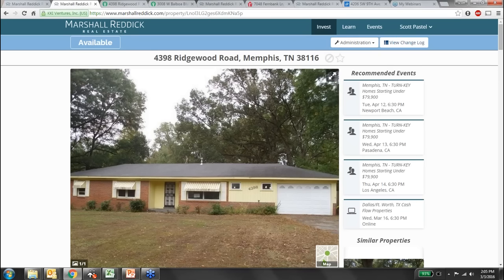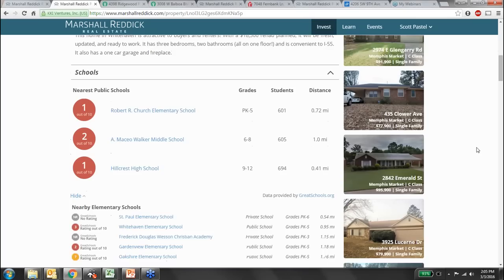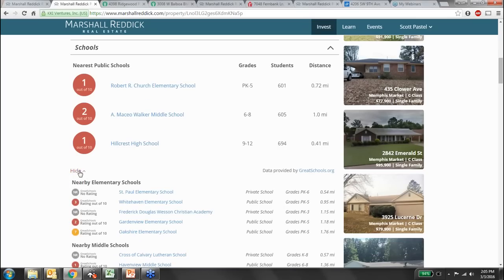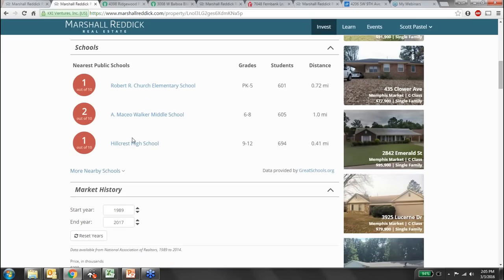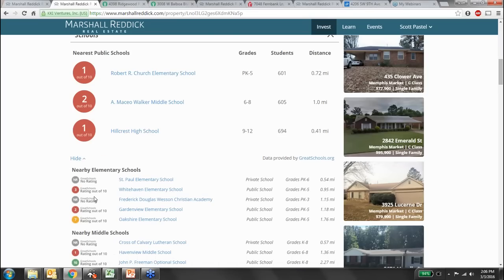I want to pop back on our website, marshallreddick.com, and look at the same C-class property. I want to point something out to you. When you're scrolling down, shouldn't be a huge surprise. School district ratings are low. Again, C-class property. My guess would be that the tenants in this area are probably not very concerned about that because this is a C-class type of property. But you can click on more nearby schools on our website, and you can find out all school district ratings of all the local schools.